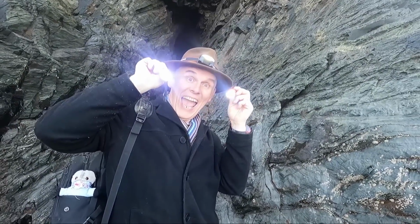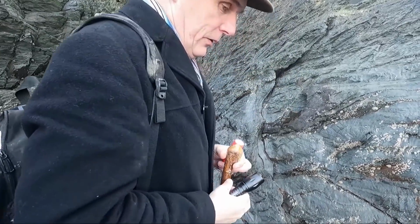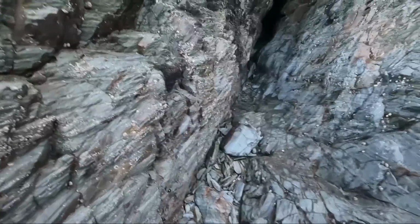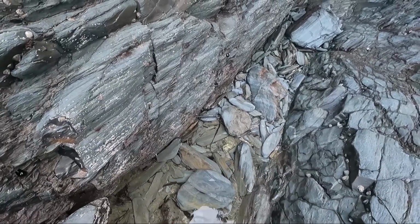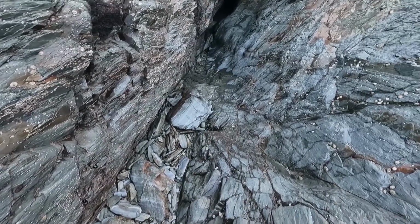There we go. We should be fine now. Right then, you lead. I'll tell you what, we'll give you the camera. Well, thank you. And you can lead the torch. Here we go. Right, it's a little bit damp underfoot, as you can see, but it gets drier as you go higher. There we go, so higher we will go.